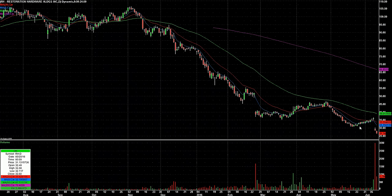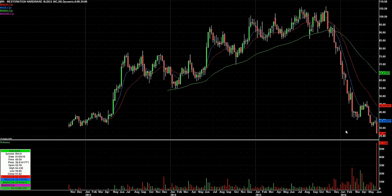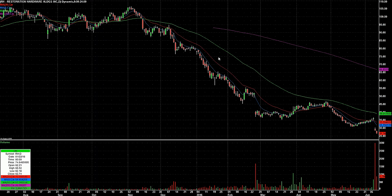Keep that in mind. RH, okay, I literally had this on long watch, but just looking for a snapback bounce. A few sessions ago, this was 36, and now it's down near 26. If you go to the weekly, you'll see this is at all-time lows. I hate to point out where it was, but in late 2015, this was over 105. Again, that doesn't really matter, but it's still kind of interesting when you're now down here in the 26 range. So this one might get a snapback bounce on Monday. It doesn't cost me anything to have it on a chart.